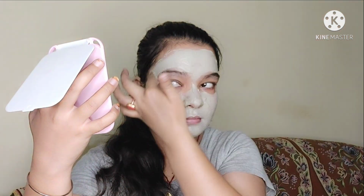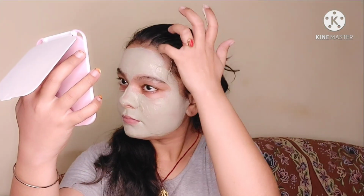After application, leave it for 20 minutes or until it gets dry. Then wash with normal water, or you can use lukewarm or warm water as mentioned on the container. And you can see my pack has already dried, so I'm gonna wash this off.